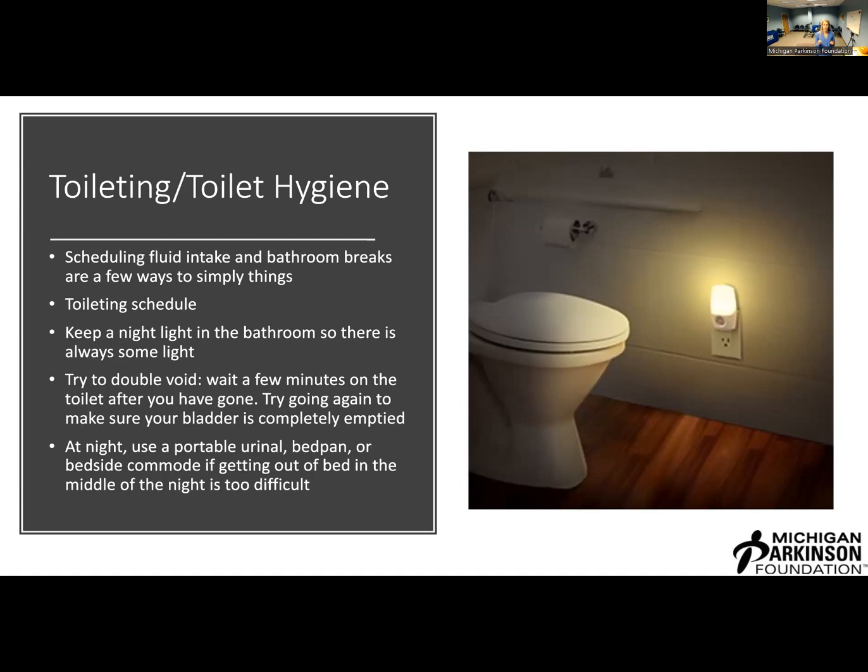And then each time you go on the schedule, you can sign your name, so that way you don't forget that you went. This can help you avoid incontinence episodes, because for example, you're going every 2-ish hours, but you're having some accidents. Maybe the new schedule allows you to go every hour and a half. So then you avoid all those little accidents you used to be having. And you ultimately end up training your bladder when to go to the bathroom. And it works really well for some people. I always recommend keeping a night light in the bathroom, so there's always some light, especially when you're getting up in the middle of the night.